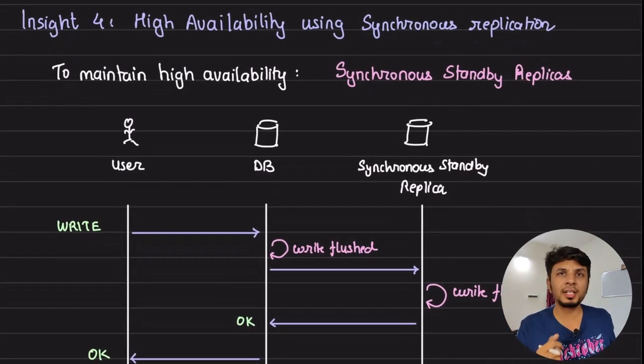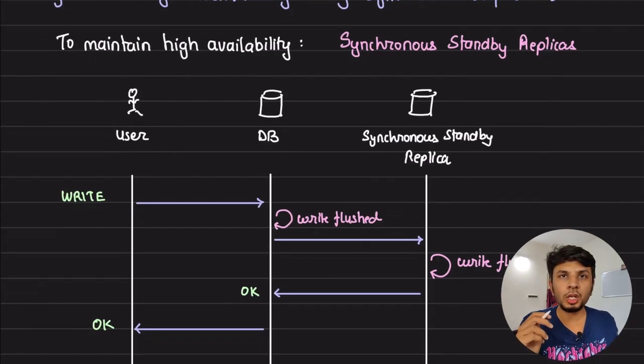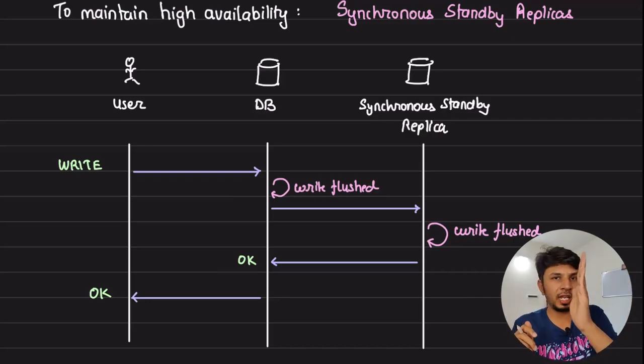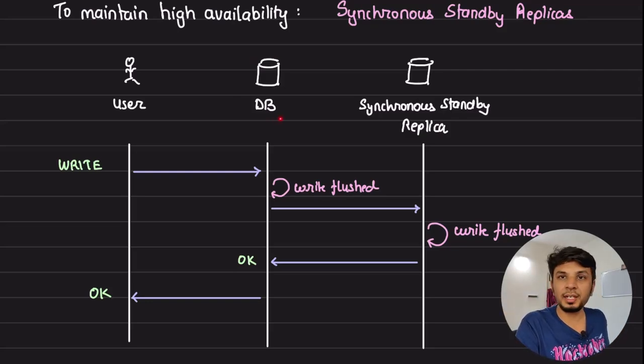So a very popular strategy for this is called synchronous standby replication. So you typically have, whenever a user talks to an API server and writes to the database, the write would be successful. In a synchronous standby replication, what do we have? For every database out there, there is a synchronous standby replica. So whenever a write happens from the user onto the DB, the DB first applies the write on its own copy. Then it sends out the write to the standby DB instance.